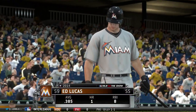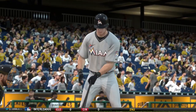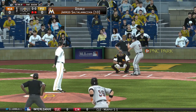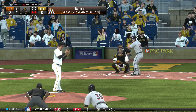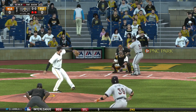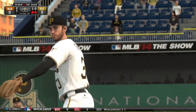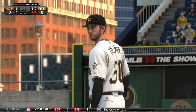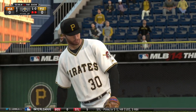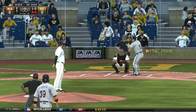Ed Lucas will stand in. Couple of hits in that ball game last night. Ball one. And now you've got a base open here with the pitcher on deck. Is this a workaround situation? I think absolutely. With 2 outs here, no sense in giving this guy anything to hit if you can pitch to the pitcher instead.